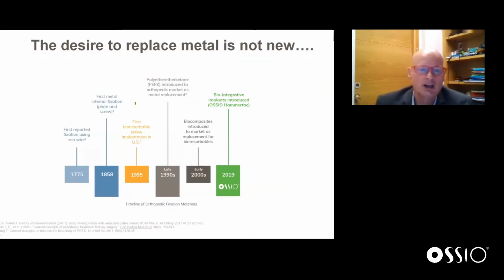And so the desire to replace metal is not something new. If we look from 1775 to 1995, a span of 200 years, the first absorbable screws were released in the United States in 1995. So after a couple hundred years of use of metal and so forth, people became interested, and now that's going on 30 odd years ago. So the desire to replace metal is not new.